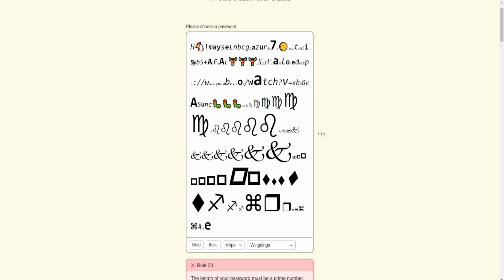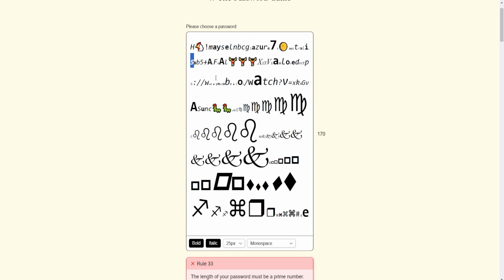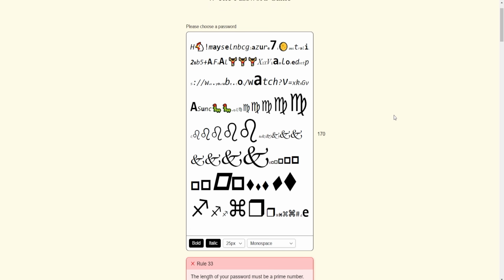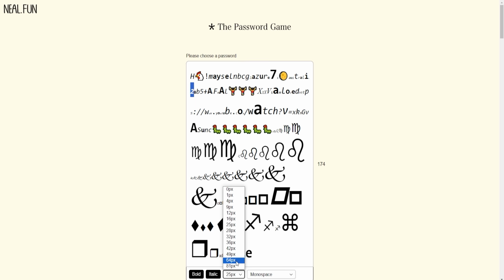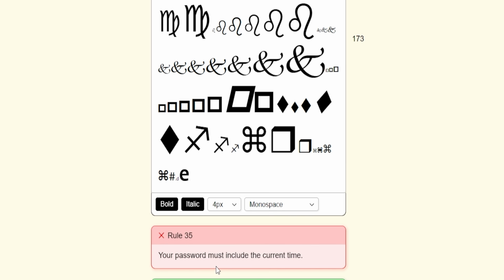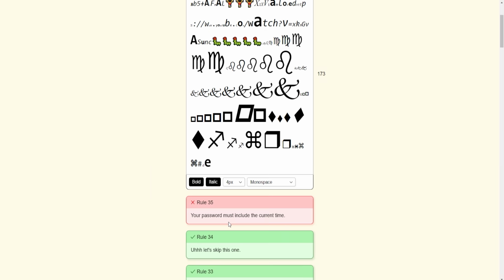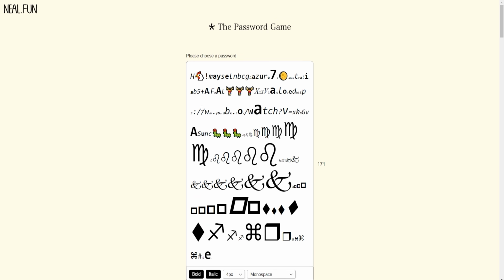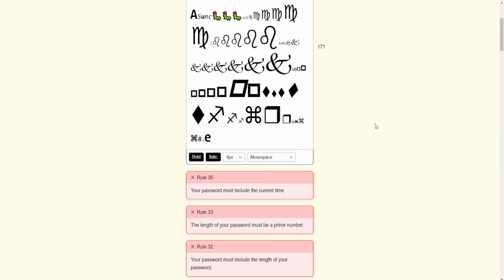I'm scared to change things at this point, but I'm pretty sure if I change this 5 to a 2, that adds it up to 25, and then I just need to change it to its appropriate size. So if I change this 2 to a 4, then as the thing cuts down, your password must include the current time. That's not fun because I need to add 3 digits that are also numbers, so that's going to change the whole equation again.